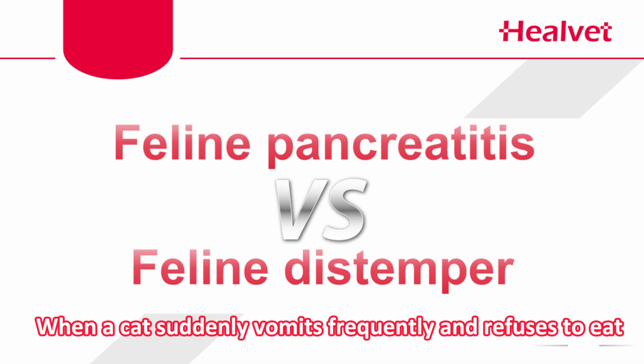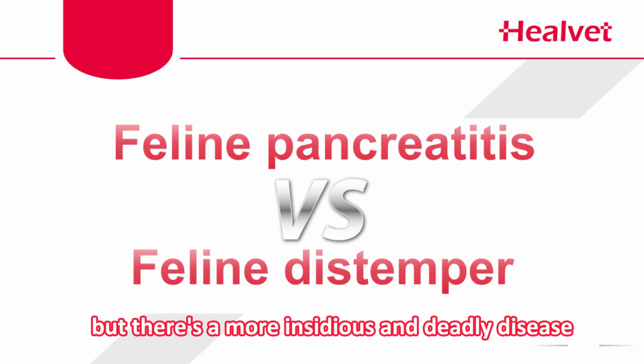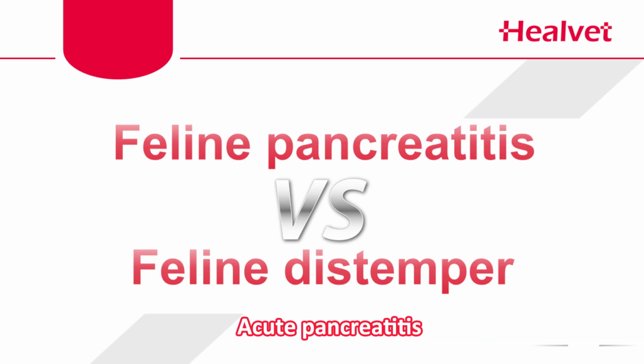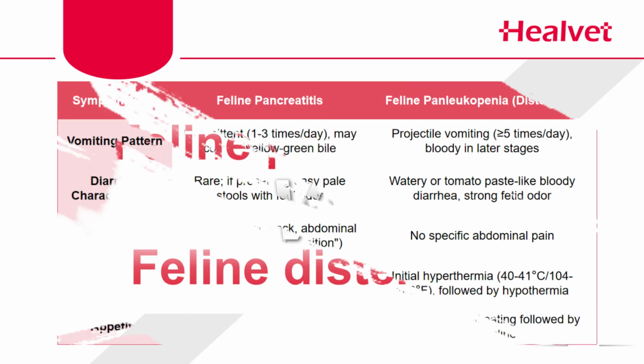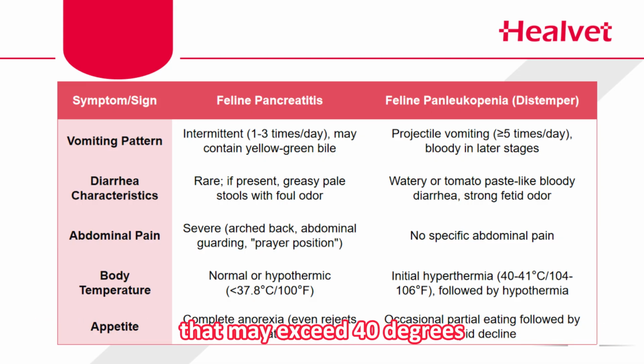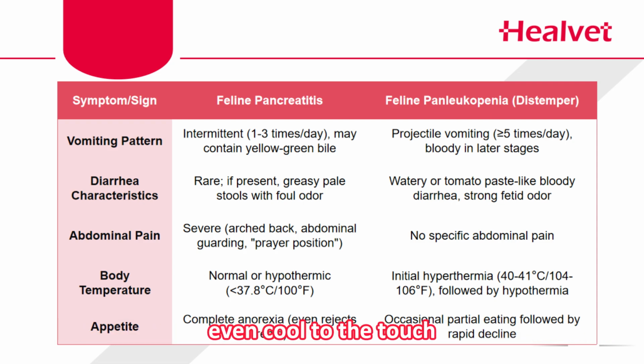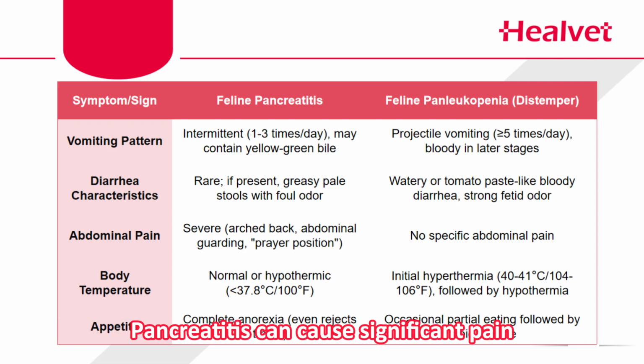When a cat suddenly vomits frequently and refuses to eat, many owners' first reaction is to suspect feline distemper. But there's a more insidious and deadly disease, acute pancreatitis. While feline distemper is usually accompanied by a high fever that may exceed 40 degrees, cats with pancreatitis tend to have a normal temperature, even cool to the touch.